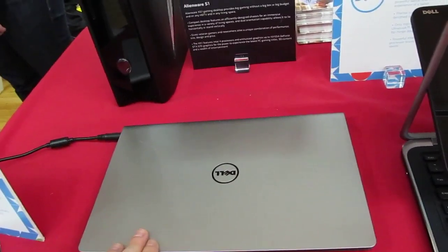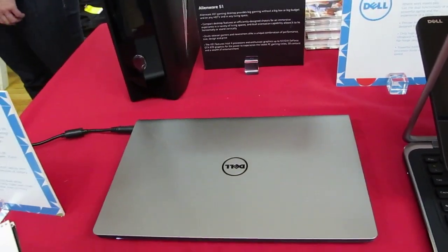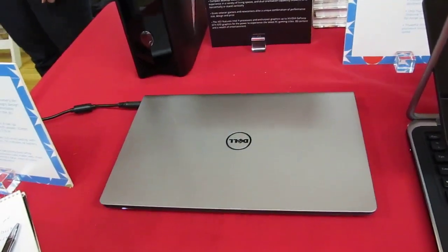So that's just a quick overview of the Dell Inspiron 11 3000 series. This is Brad Linder with Liliputing.